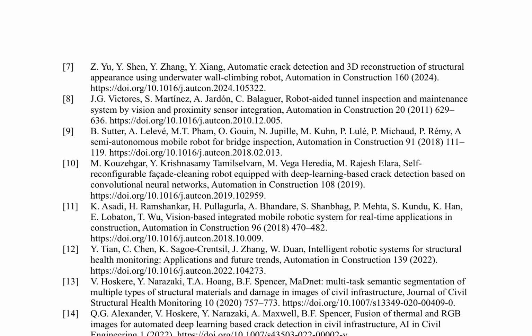The authors present a comprehensive review of existing research in the field of autonomous robotic systems for structural health monitoring, particularly focusing on crack detection and 3D reconstruction. They provide an extensive list of 22 robotic systems that have been developed to inspect and assess the condition of various structures such as bridges, buildings, and tunnels. The paper highlights the importance of crack detection as a critical aspect of structural health monitoring, as even small cracks can lead to significant damage if left undetected.